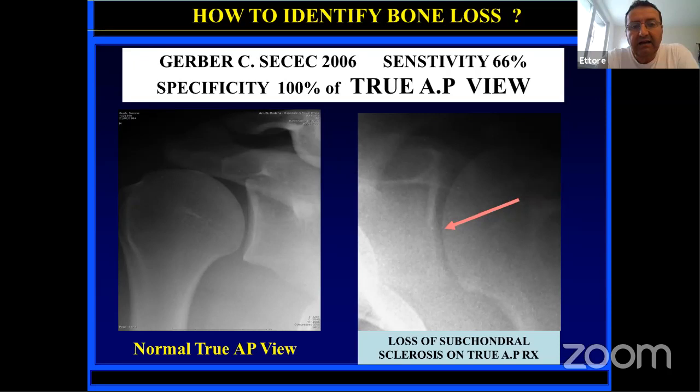I think first of all, when I have a patient coming to my office with an unstable shoulder saying that I had 2, 3 or more recurrent dislocations, I want to know if we have a glenoid bone loss. And the simplest thing to do to know if there is a bone loss is to do an AP view, the real AP view X-ray. So something very simple, published and popularized by Gerber in 2006, many years ago. It's very sensitive.